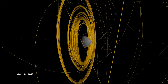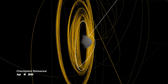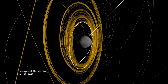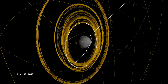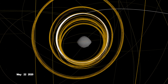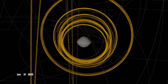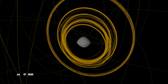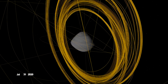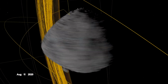In mid-April, OSIRIS-REx performed the first of 2 rehearsals prior to sample collection. It navigated to a predetermined checkpoint about 125 meters above Bennu, then descended to within 65 meters before backing away. After the checkpoint rehearsal, OSIRIS-REx flew one final reconnaissance sortie over Site Osprey. Then it made a series of high-altitude maneuvers while rebooting its onboard processor and preparing for its second rehearsal of the sample collection event.